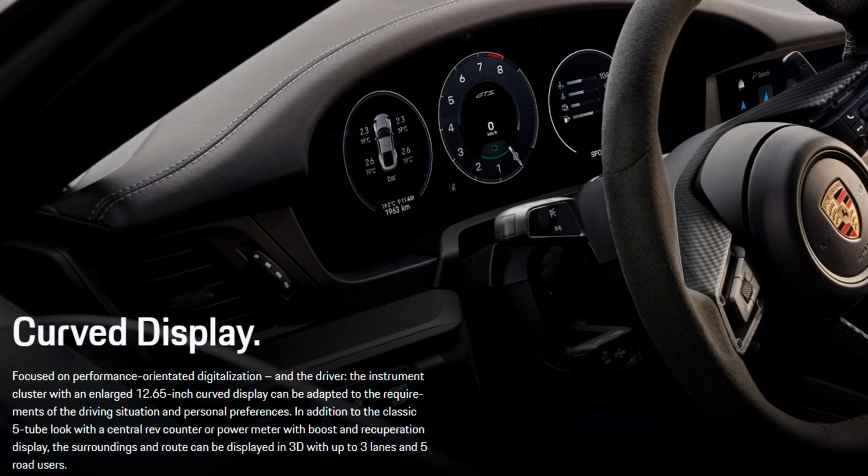You still get the 12.65 inch LCD screen out of the GTS Hybrid. Where I think they differ on the inside is you don't get all of the electric information because there's no hybrid powertrain on the GT3, which is a good thing, I think, for many. This car, the GT cars, seem to be engineered more for the track.